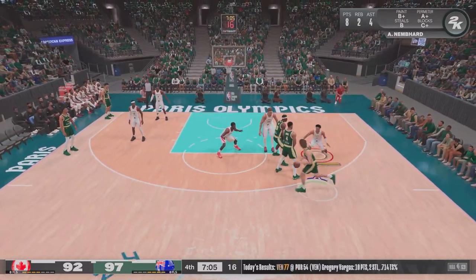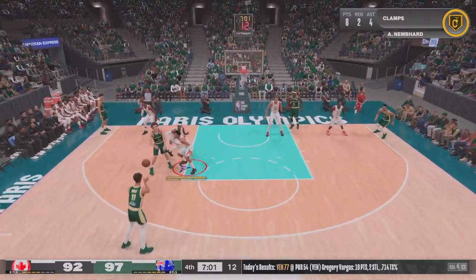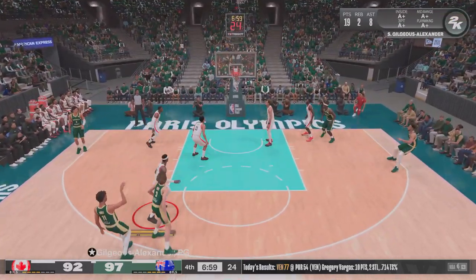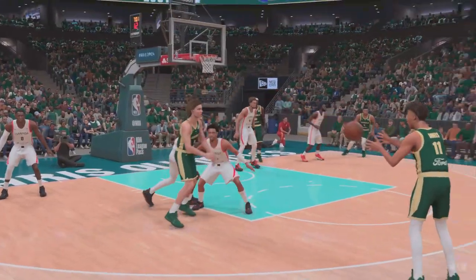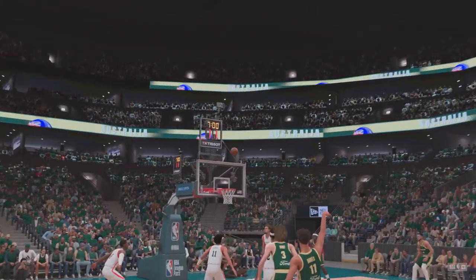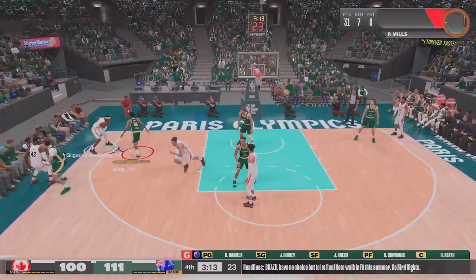Outside Giddy. Here's the pick. Pass to Daniels. The shot's good on the assist by Giddy. Giddy's got 9 assists now tonight. They've been pretty lax with their perimeter defense, giving up a lot of three-pointers.